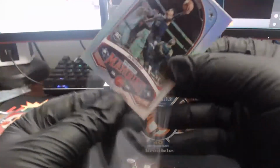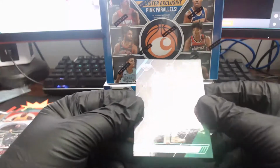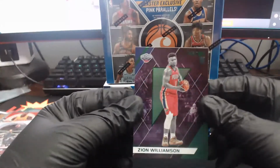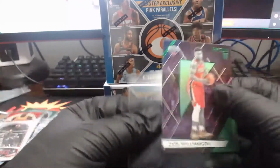Let's go ahead and get these sleeved up. I haven't seen any of the parallels of these yet with the green. Obviously not numbered. I think that's the most common of the parallels, but it's still a cool card.